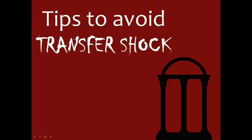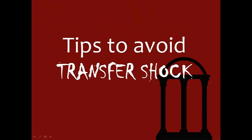In higher education, the term transfer shock refers to the tendency for students' GPAs to fall during their first semester on a new campus. There are many reasons for this: adjustment to class size and rigor, a feeling of disconnectedness with the campus, additional expenses that necessitate working longer hours. Whatever the reason, there are a few things a student can do to help avoid transfer shock.